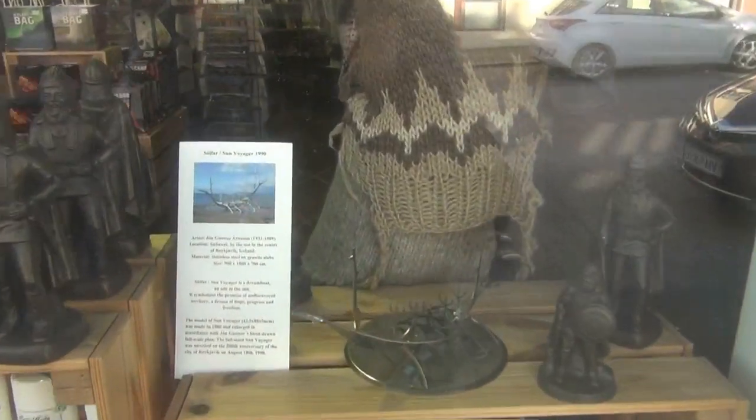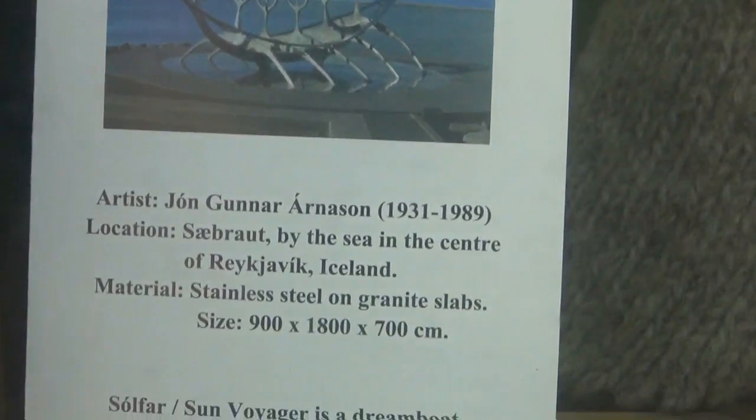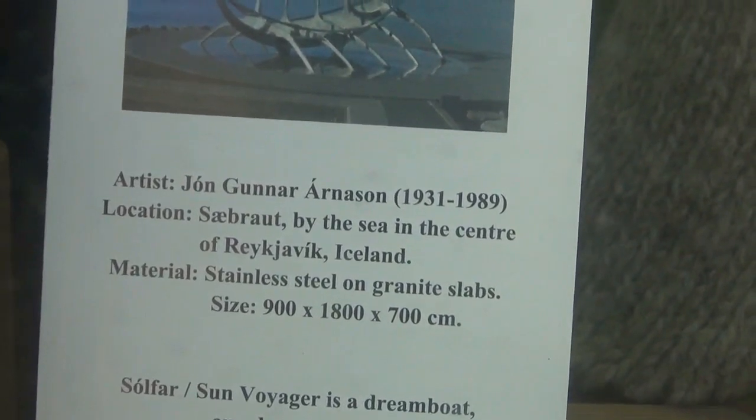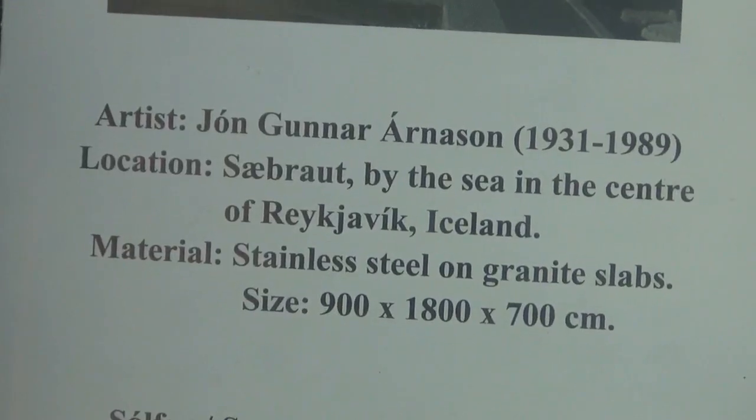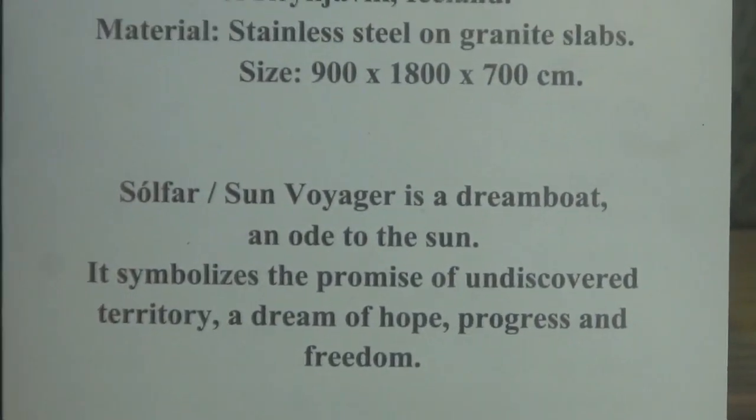Oh, this is the Sun Voyager. That's the one I saw earlier today. Stainless steel. A dreamboat, an ode to the sun.